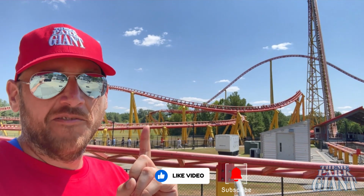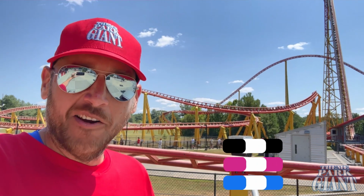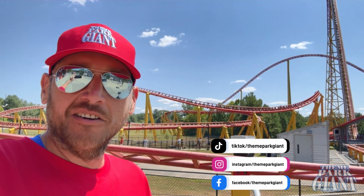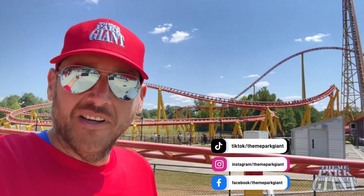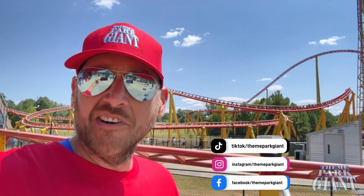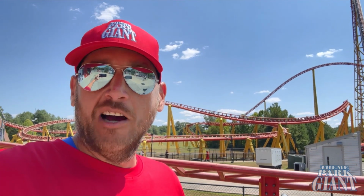One of my all-time favorites right behind me, probably a top 5 steel: Intimidator 305, themed to Dale Earnhardt, the old NASCAR driver. There's the train right there. But 305 feet tall, over 90 miles an hour. I've already done it a couple times. I have grayed out both times at the bottom of the drop. It is that intense, and that is what I love.